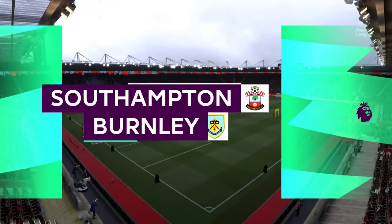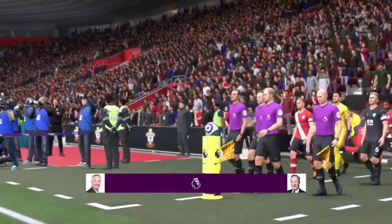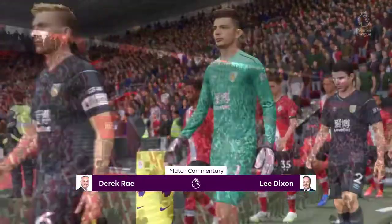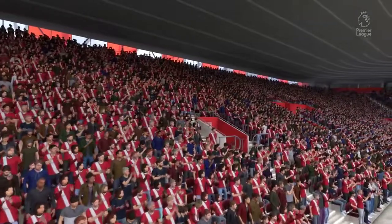And this is the scene here at St Mary's Stadium on the south coast of England. I'm Derek Ray, and joining me here in the commentary box for complete coverage is Lee Dixon. And looking forward to bringing you action from the Premier League coming right up. It is Southampton facing Burnley.